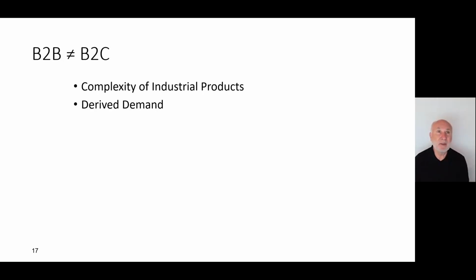But if you build a new sugar packaging line, the market demand for sugar packaging lines increases enormously. Let's say there are 5 machines per year, and you add 5%. That means you have to add 1 or 2 machines, which is 10 to 20% growth. And so the derived demand has very different characteristics than the demand on the consumer side.